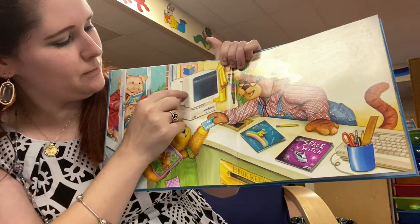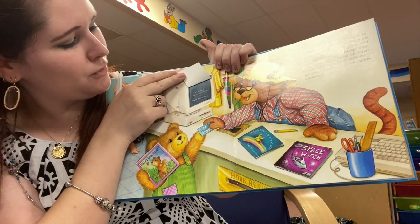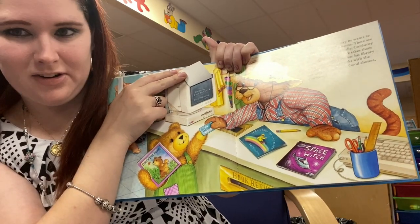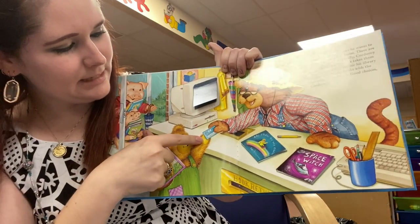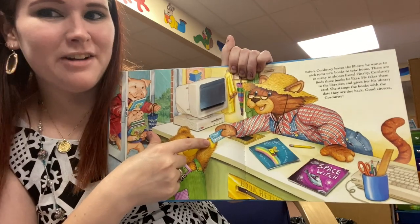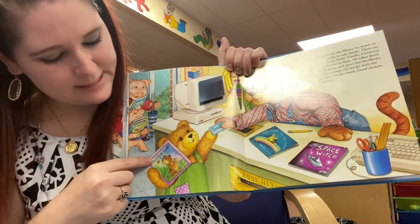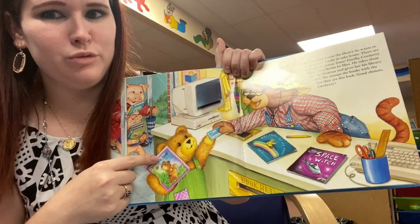So here she is on the computer. I think this moves. Let's see. It says Corduroy. Aww. And there he is. There's his library card. If you go to the public library, you have to have a library card. Oh, and he picked one that says Fuzzy Tail Bear. How cute.